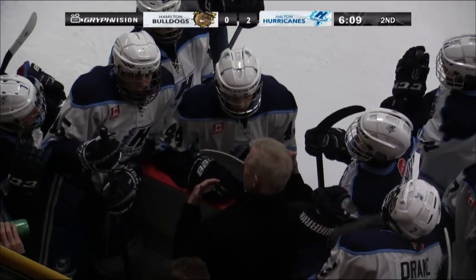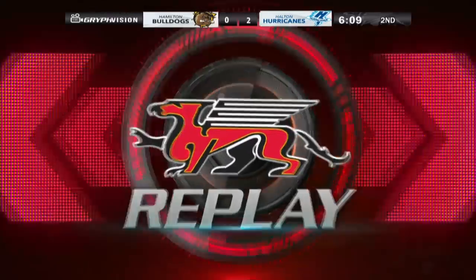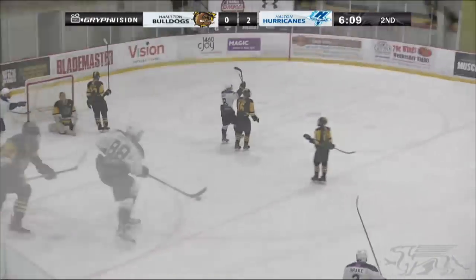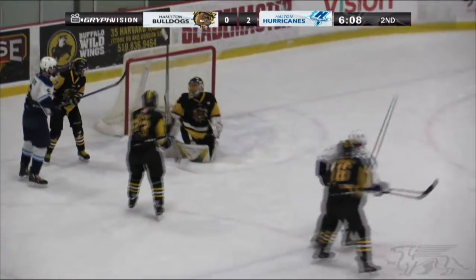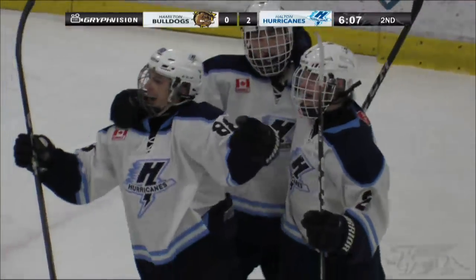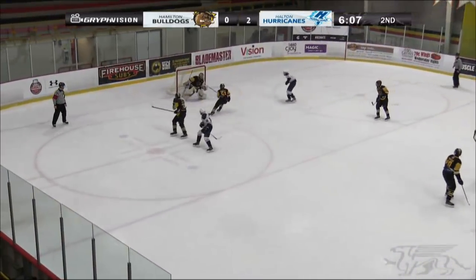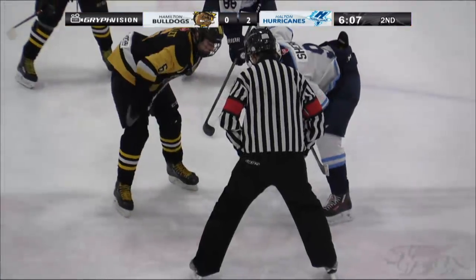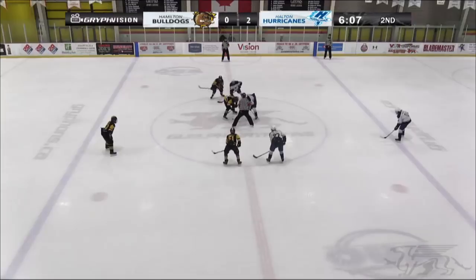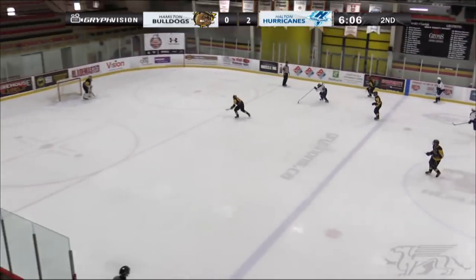So Halton catching 2 quick chances. Hamilton coach obviously not happy. Don't know if you heard, but he was very annoyed on the bench, expressing himself there. And here's that first goal by Burrows. Like I said, on that first goal, Burrows just looking like he wanted to go short side and went 5-hole. So let's see if that'll turn Hamilton around, as lots of yelling was coming from the Hamilton bench.